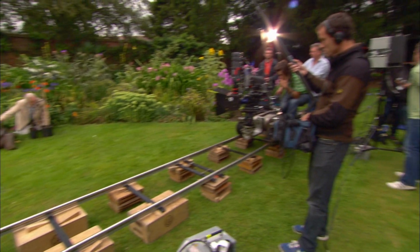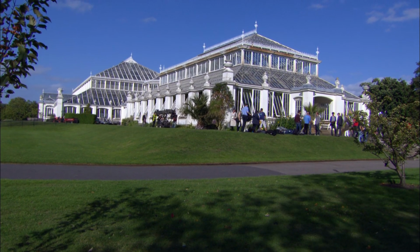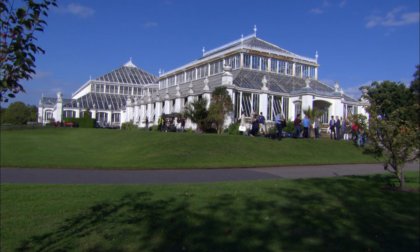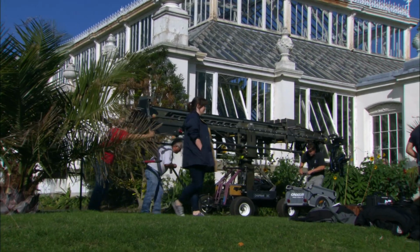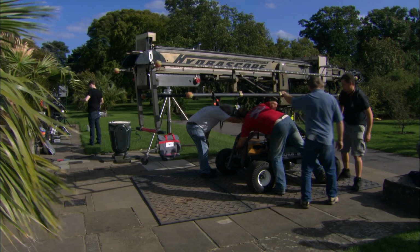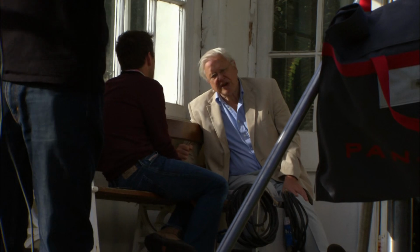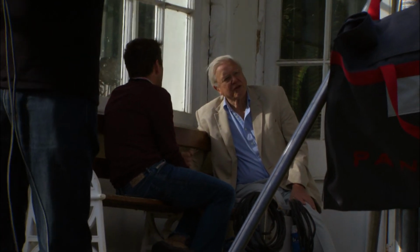You can either do it well or sloppily, and I do my best to do it well. The Kingdom of Plants team has spent a year at Kew. The very last thing they have to shoot is actually the opening of the whole series, David's introduction. For the last time, they must battle a problem that's been with them since the very beginning.